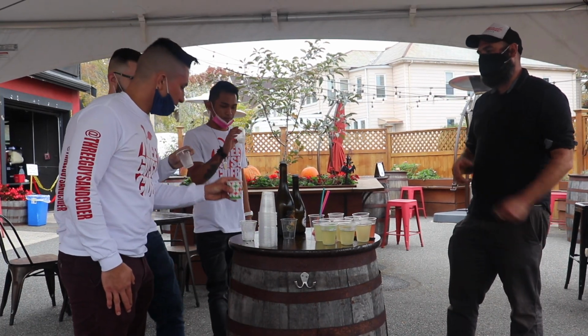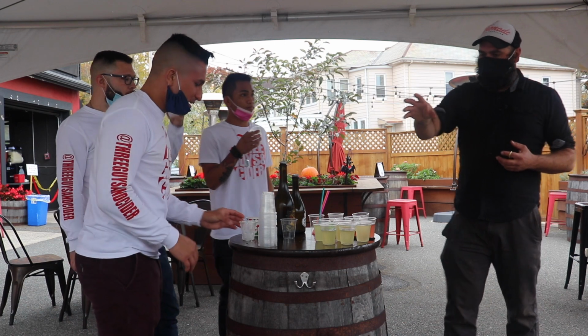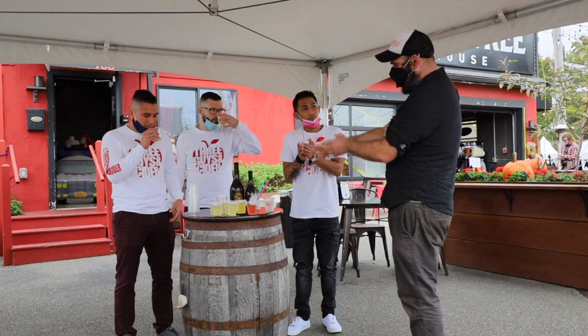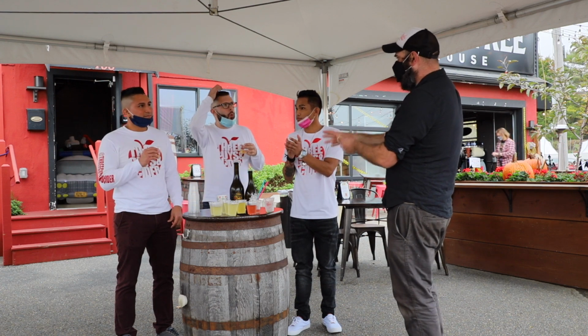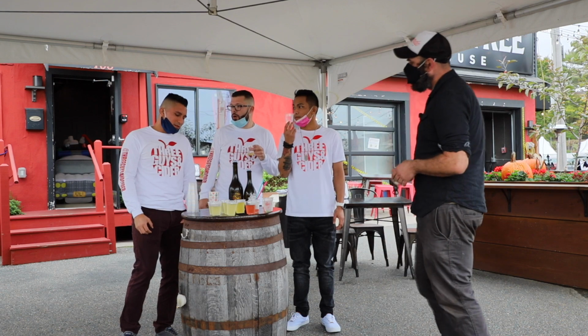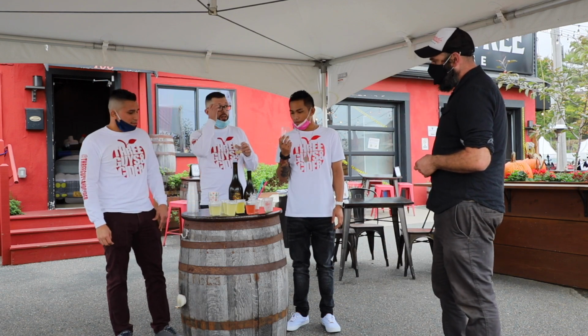That's a mulled cider. That's cider from Massachusetts, and we add a little fresh juice and some spices to that. Slushies are great in the summer, in the winter, fall. Oh, this is good too. That's good. Yeah, you kicked it up a notch.